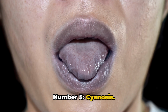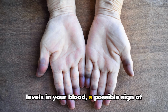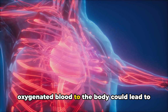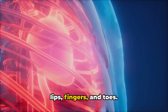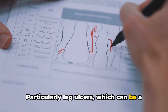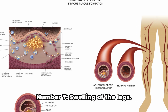Number 5. Cyanosis. If your lips, tongue, or skin appear bluish, it might be due to low oxygen levels in your blood, a possible sign of heart disease according to the Mayo Clinic. The heart's inability to effectively pump oxygenated blood to the body could lead to visible cyanosis, particularly in the lips, fingers, and toes. Keep an eye out for this. Number 6. Ulcers, particularly leg ulcers, which can be a sign of peripheral arterial disease, a risk factor for heart disease, as reported by the American Heart Association.